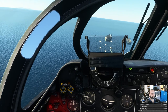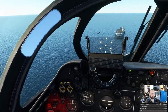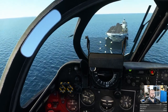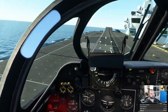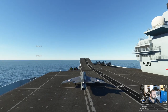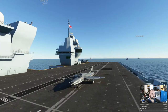Too steep. Too busy playing with music. Oh, there is a crosswind. My God, there's a crosswind. Yes, love it. All right, there are a couple of F-35s on here. I put the park on. Okay, it's already pulled up.